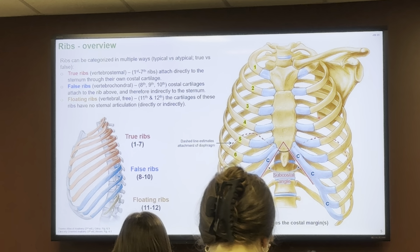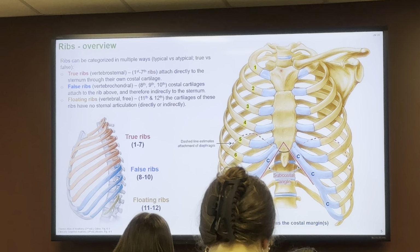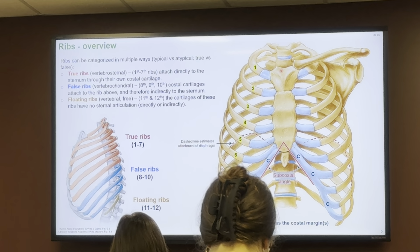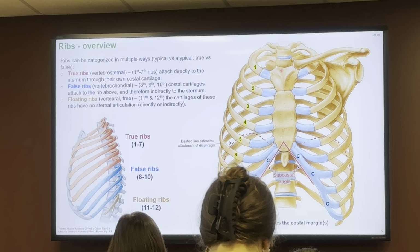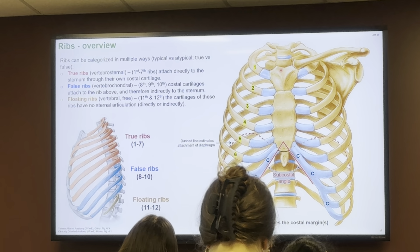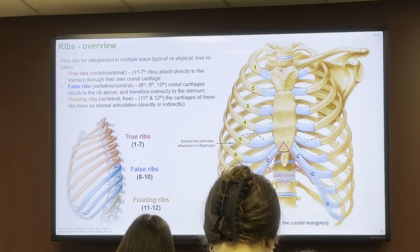A little overview of ribs and how they may be different. There are different ways to group them. One common way to group them is true versus false ribs. Another way of grouping them is typical versus atypical ribs, kind of like we looked at typical and atypical vertebra. We looked at typical vertebra, right? It's got a vertebral body and a vertebral arch, lamina, transverse process, all that. So it's kind of the same thing for ribs. You'll have ribs that share similar features. We call these typical, and some are deviating from that plan.